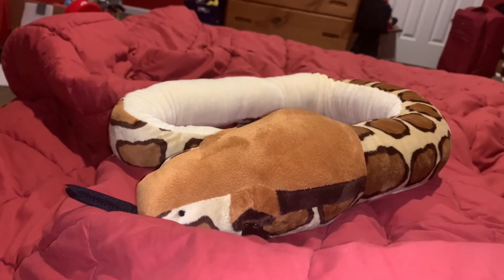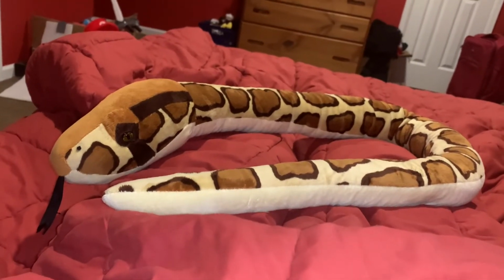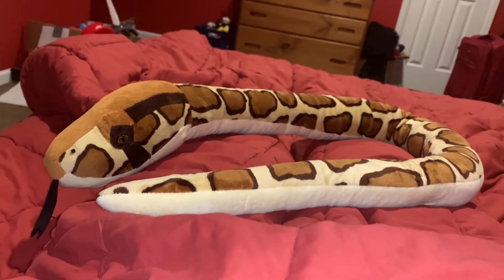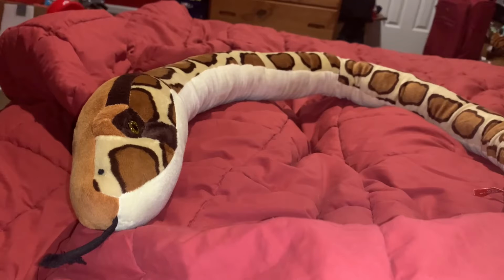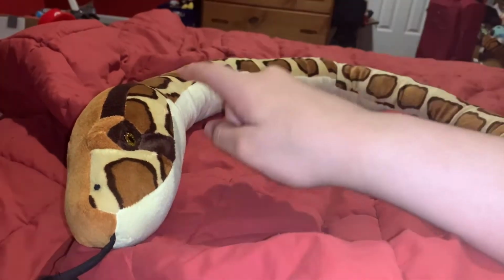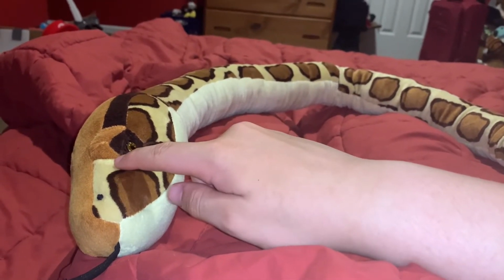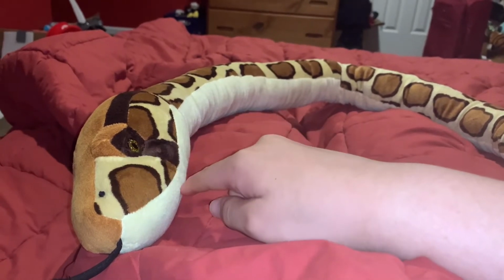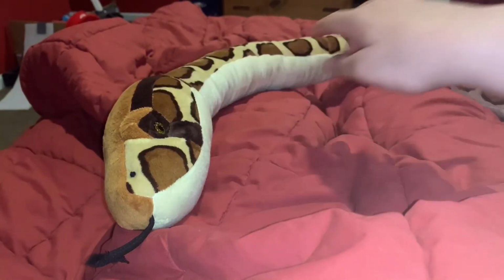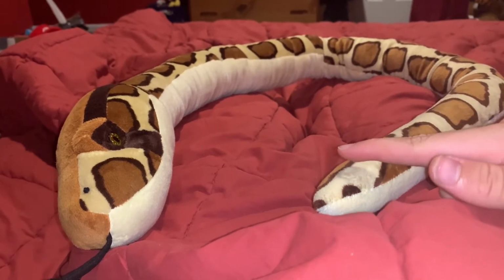Today I'm going to be showing you this Wild Republic Burmese python. This Burmese python Wild Republic stuffed animal is probably one of my coolest Wild Republic snakes yet. The color scheme of this Wild Republic Burmese python stuffed animal is dark brown, light brown, a kind of peach yellowish color, white for the underbelly, black for the tongue, and a lot of... that's it with the colors.